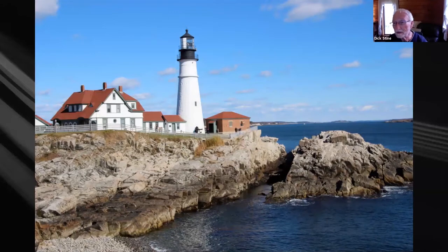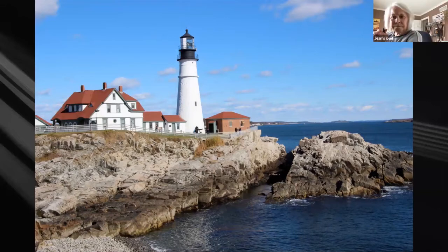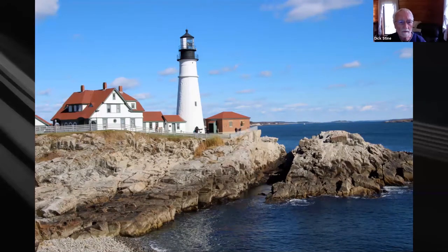I know you've seen this one on calendars. This is the Portland Head. Why they call them heads, I'm not sure. It's just south of Portland. And I think it's the prettiest layout of any I've ever taken. Anybody else been there? If you go, it's beautiful. It's just almost beyond the picture.